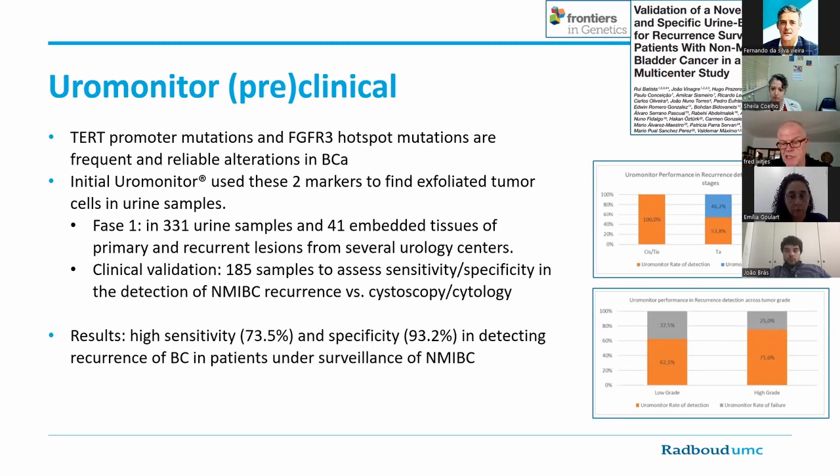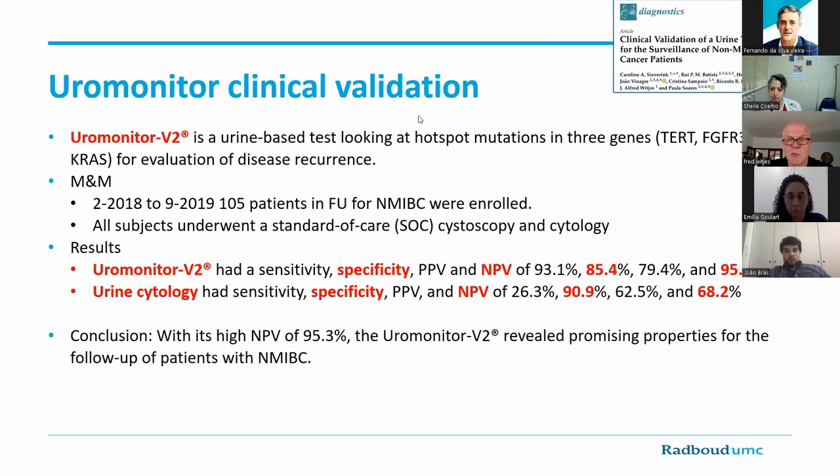And again, that under surveillance, I guess, is the ideal indication or way to use these tests. We did the clinical validation with the Uromonitor. Then the third aspect was added, KRAS, for evaluation of disease recurrence. We used 105 patients in follow-up for non-muscle invasive bladder cancer. They all, of course, underwent the standard of care, cystoscopy and cytology. You see that the Uromonitor has a very high specificity and a very high negative predictive value of respectively 85 and 95%. And cytology did much worse. So especially the negative predictive value of cytology is something that you can't use in clinical practice.